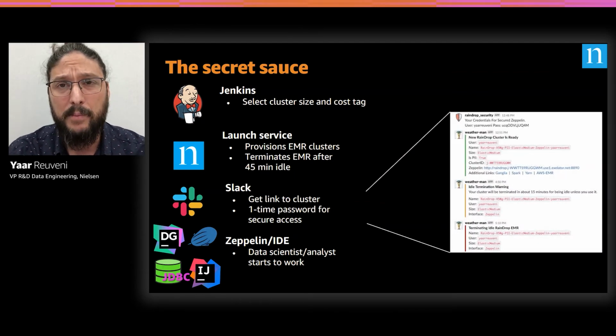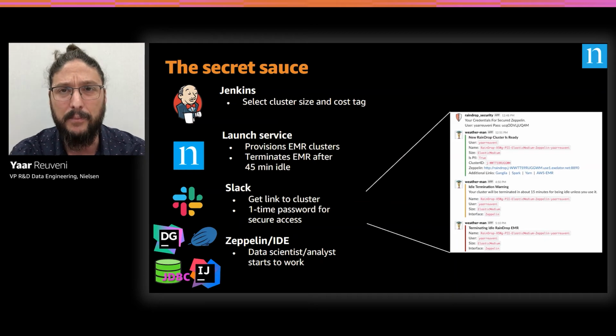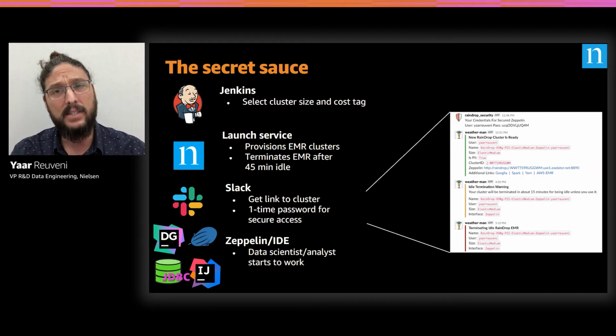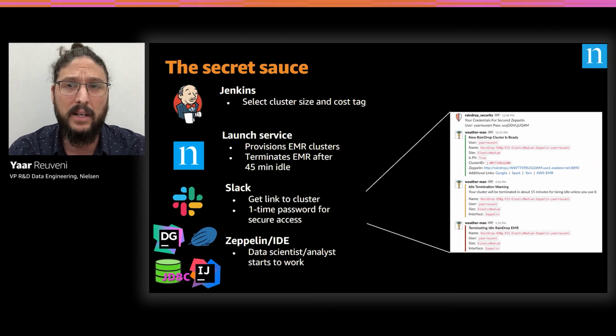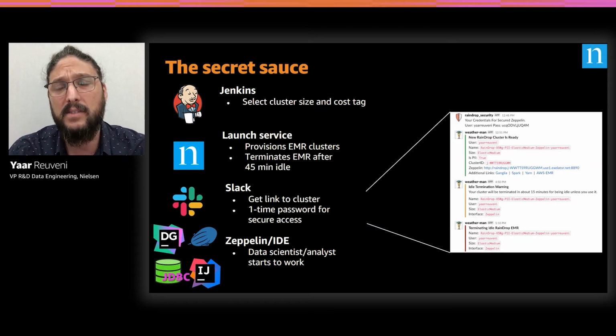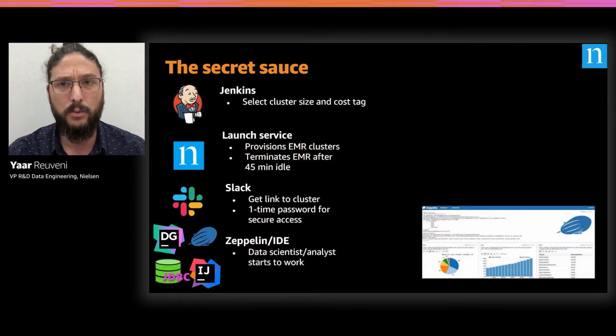When the cluster is up, the user gets a Slack notification with all of the information required to interact with the cluster. So if he chose a secure cluster, he gets a one-time password for that specific session and cluster. And if he chose a JDBC cluster, he gets the JDBC connection URL. And if he chose the Zeppelin cluster type, he receives a Zeppelin URL. And then all the user has to do is click the link and start to work.